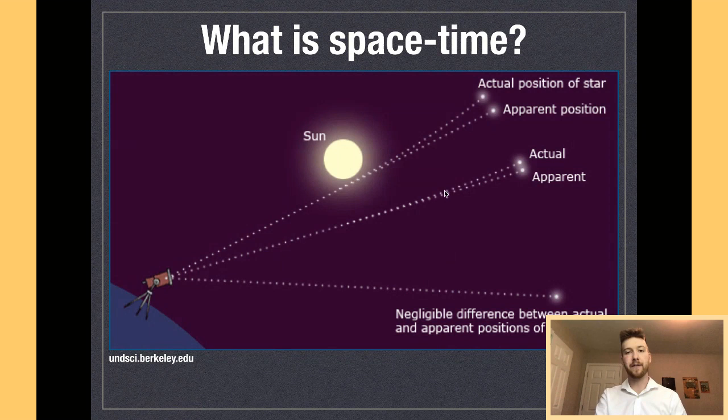Stars over here are farther away from the curve that the sun is making in space-time. And so when we try and trace back the actual ray of light, it's not as far from the actual position of the star. And you can see as far back as here, it's far enough away from the sun that the path the light takes doesn't really hit any peaks or valleys. It doesn't hit any dents on its way to us. And so there's not this double star effect.